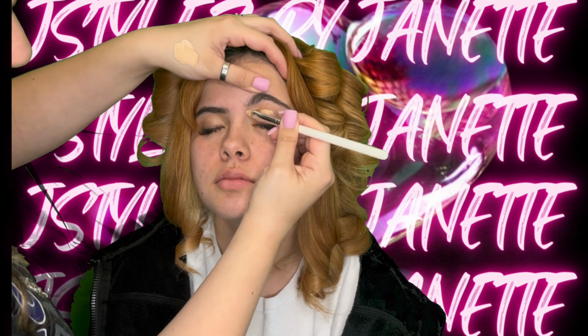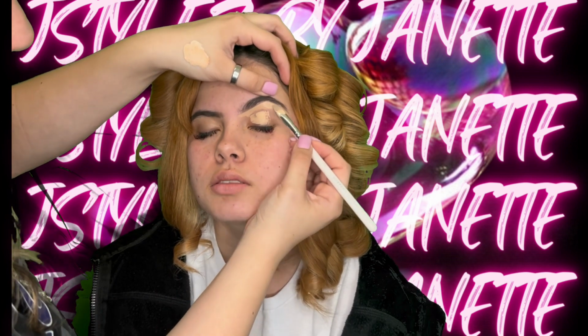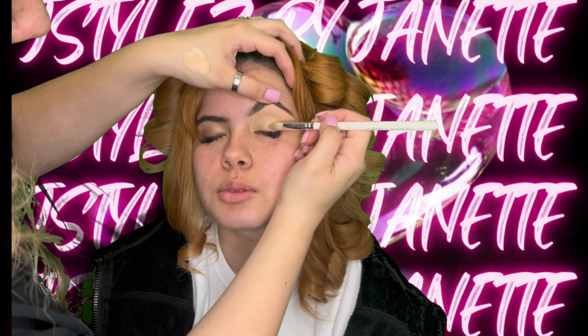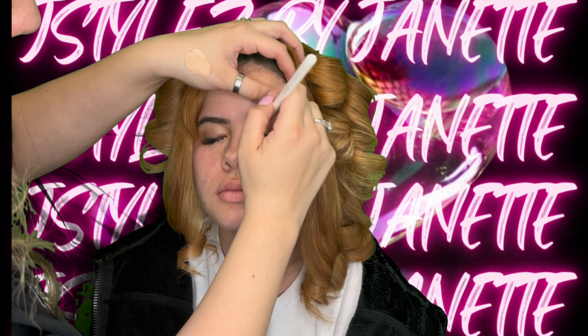So right now we just filled in her eyebrows really quickly and we're just going to go ahead and carve them and get the lid ready for some eyeshadow. The base I'm using is the e.l.f. Camo Concealer, and I love this base. It sets beautifully and it stays all day.